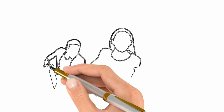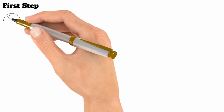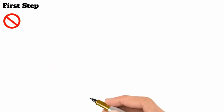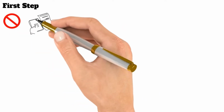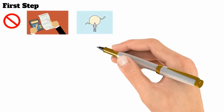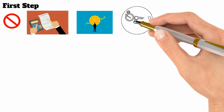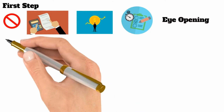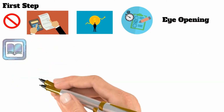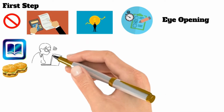The following are different ways to reduce your expenditure so that you may worry less about your financial situation. The first step in avoiding living paycheck to paycheck is to start tracking your spending habits. As a first step toward expenditure reduction, determine where your money is going. Tracking your spending habits for 35 or 50 days will undoubtedly be eye-opening. Who knew you splurge so much on online books and cheeseburgers? You may be surprised at how much you've spent on some items.